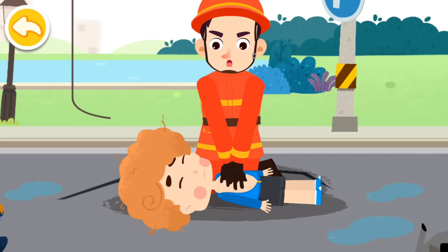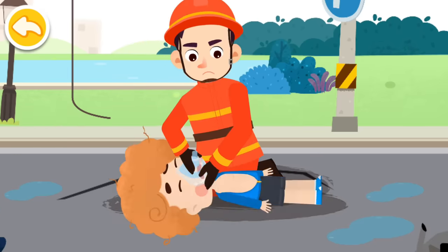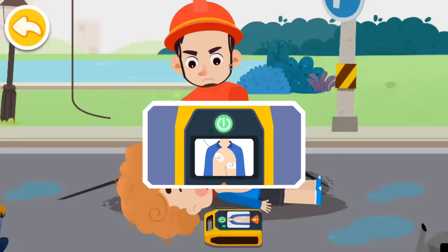Perform 30 chest compressions. Open the airway. Then, perform 2 rescue breaths until the automated external defibrillator, AED, is here. We've got the automated external defibrillator. Turn on the defibrillator and operate according to the voice prompt. The cardiac rhythm is being analyzed. Do not touch the patient. Please leave immediately. Tap on the electric shock button. Great! You are awake. Once the medical team is here, we will give you further treatment. Don't worry.